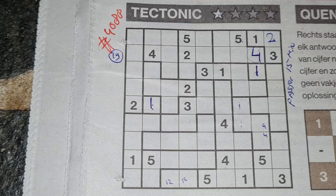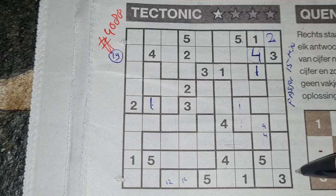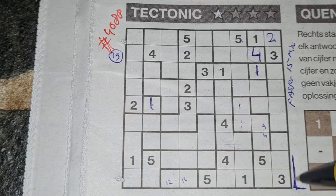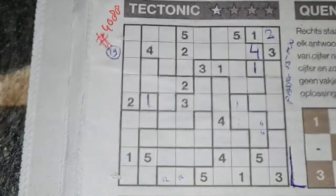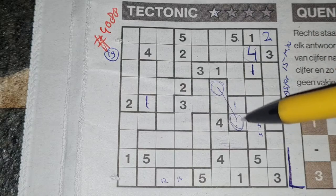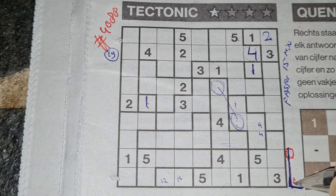Then the following strategy is to recognize some shapes, figures, structures or constructions. For example, the L shape. We have the L shape here. Let me draw the L shape here. Alright, here we have an L shape. When you see an L shape, this box always has the same number as that box.